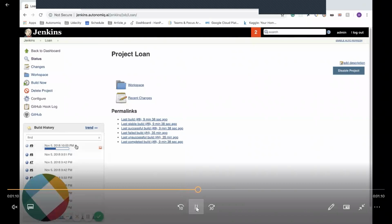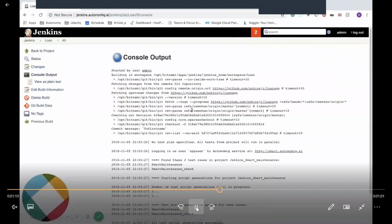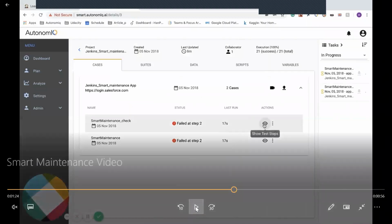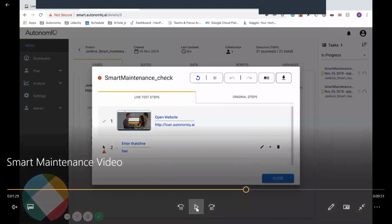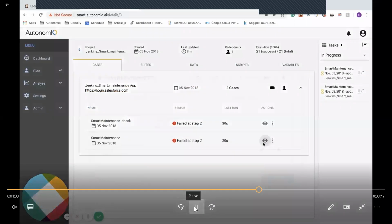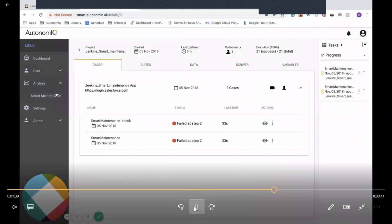Jenkins also has a trigger, and the trigger calls us. There is an API call to our platform, Autonomic Platform, and Autonomic Platform automatically tests the current test against the new app, and obviously it fails. You see here, it is failing at that step because the label has changed. We will see the detail in a second. So the label has changed, and the tests are automatically run, and they fail.